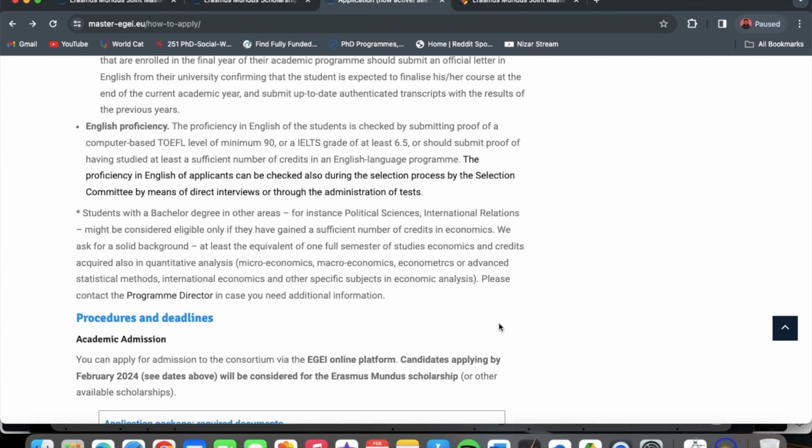I just want to place particular emphasis on the last part. You can provide proof of having studied at least a sufficient number of credits in an English language program. So if you are coming from Ghana or Nigeria or any other African country where English was your primary mode of instruction at the university, all you need is a proficiency letter from your university to prove that you can speak English, and that meets the English proficiency requirement. So just bear that in mind.